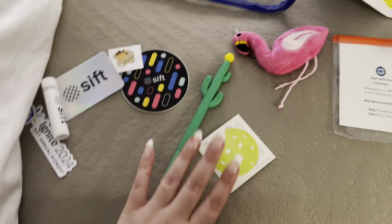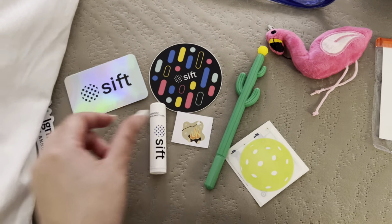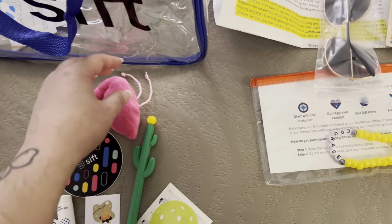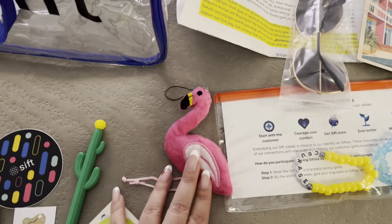All right, so you can kind of catalog what we got. Pen, fun stickers, marshmallowy sticker, 2024. So that's what we're doing with. I'm obsessed. Look at him. Ah. Okay, I'm gonna put him on my bag.